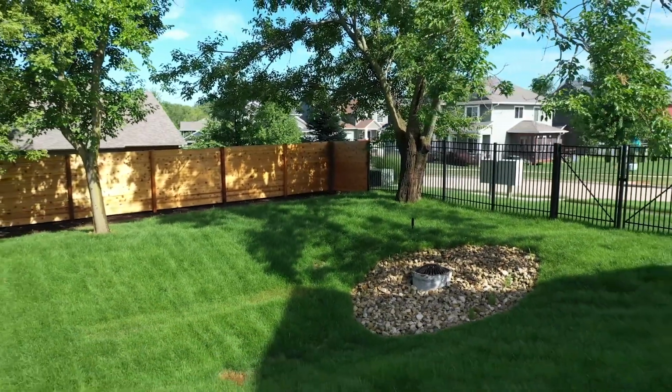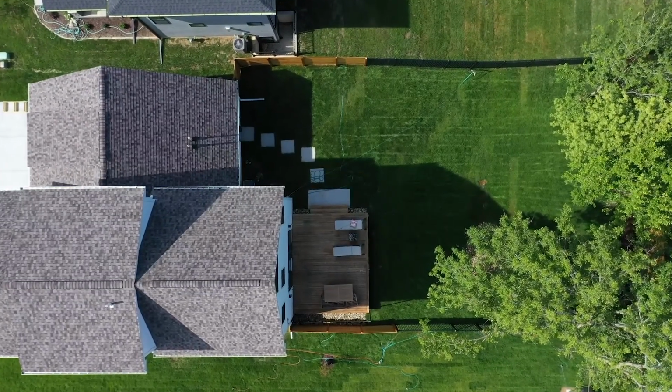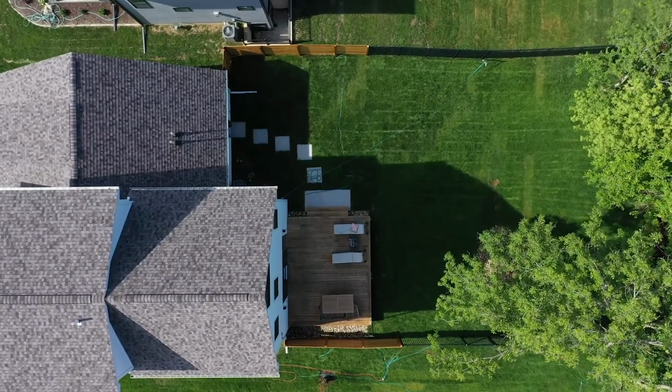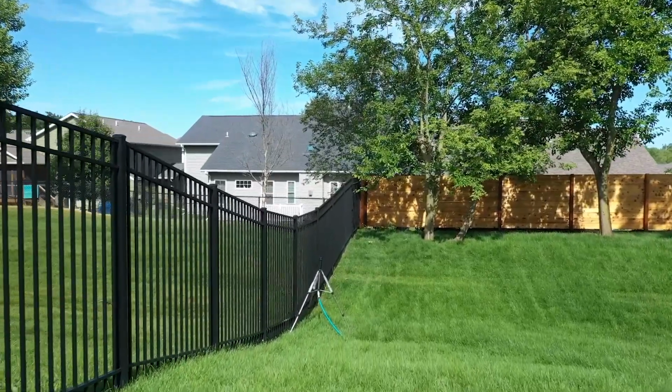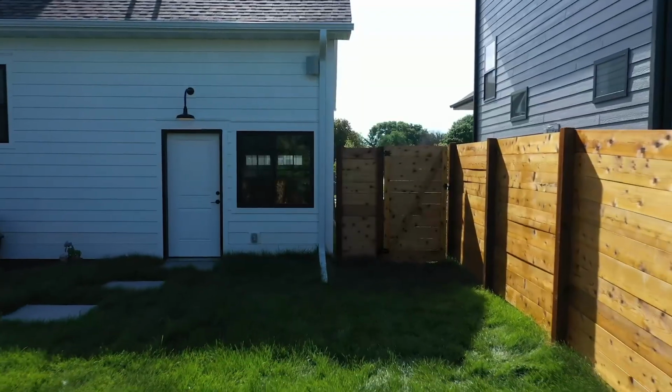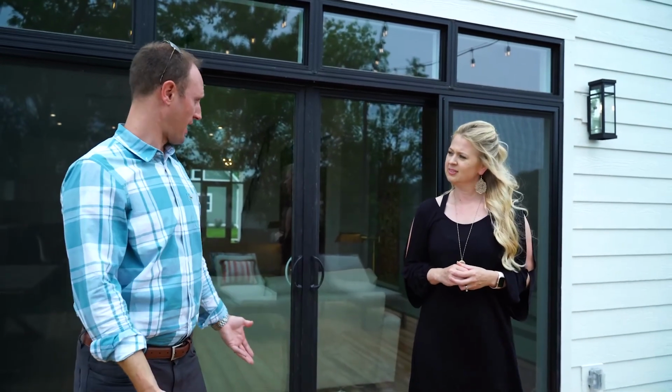So this is what allowed us to fence in this yard and still allow for water to flow through it as it's supposed to. Your fence contractor did such a great job back here. I mean, it looks so sharp. It looks very modern with the metal, and then you have that more traditional look with the cedar. But then you use the cedar on the decks and throughout the house, actually.